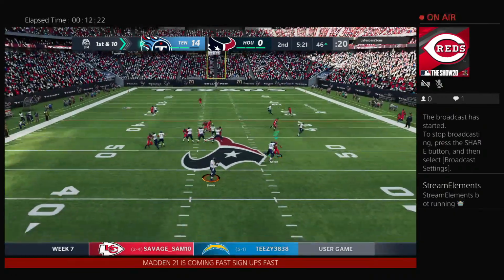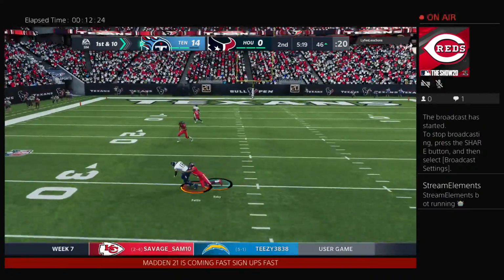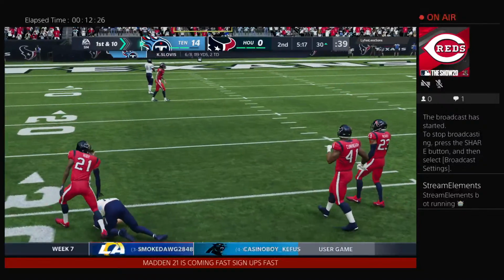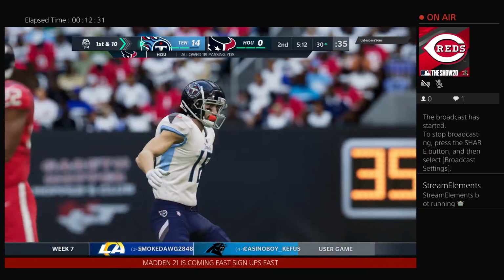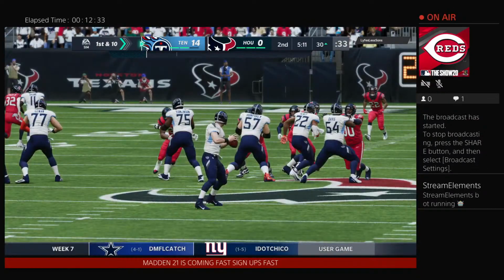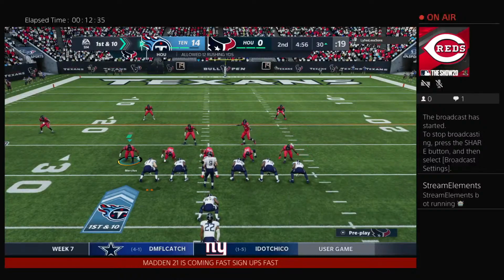Now a play fake here on 1st down. Looking to complete it to Pettis, and he's got him. And he's going to get this down near the 30-yard line. Give him 16 yards there, a Tennessee first down. 2 minutes gone by, 2nd quarter.